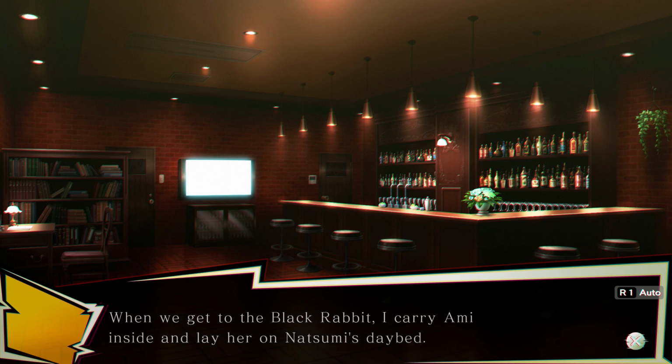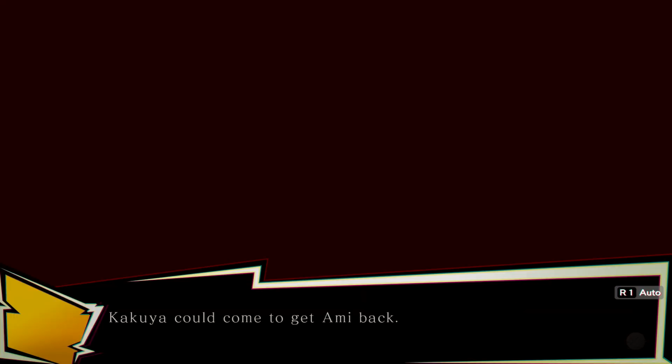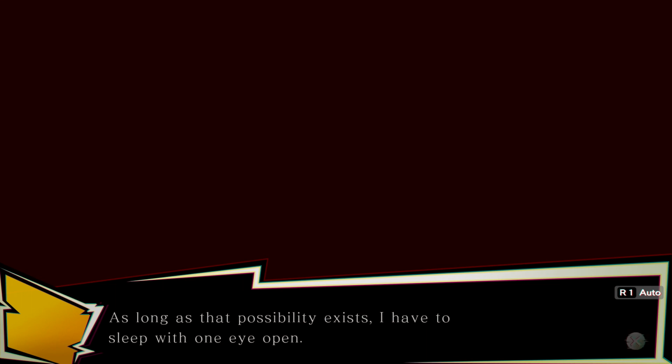When we get to the Black Rabbit, I carry Ami inside and lay her on Natsumi's daybed. Then I collapse at a random seat in the bar. Kakuya could come to get Ami back. As long as that possibility exists, I have to sleep with one eye open.